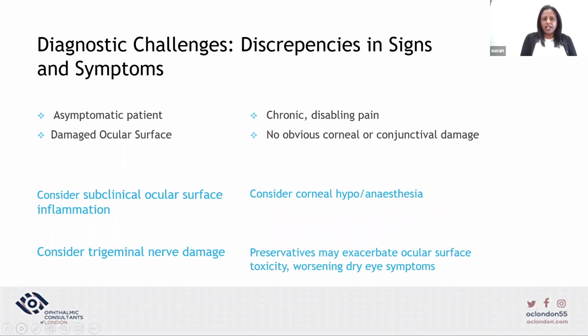We all have diagnostic challenges, and when I have a patient with dry eye disease, the four main conditions or the four main patients that I find are challenging are the asymptomatic patient, the patient who has chronic disabling pain, the patient who has a damaged ocular surface, who may be symptomatic or asymptomatic, and the challenges in how do you treat these patients, and also the patients who have no obvious corneal or conjunctival damage.